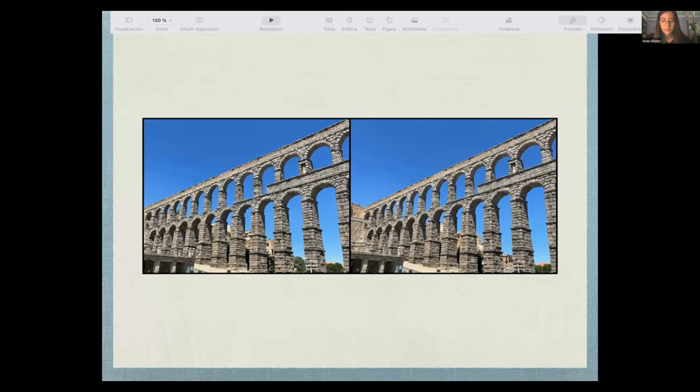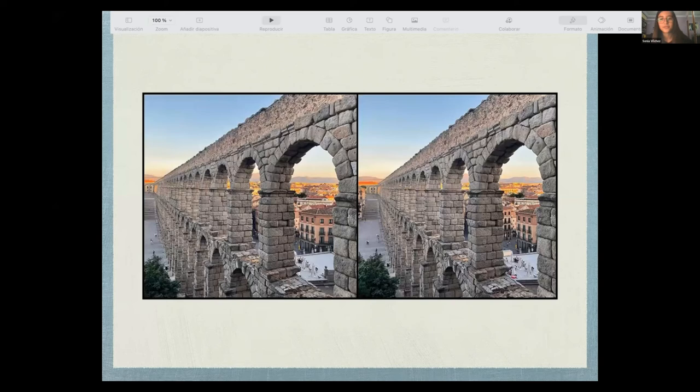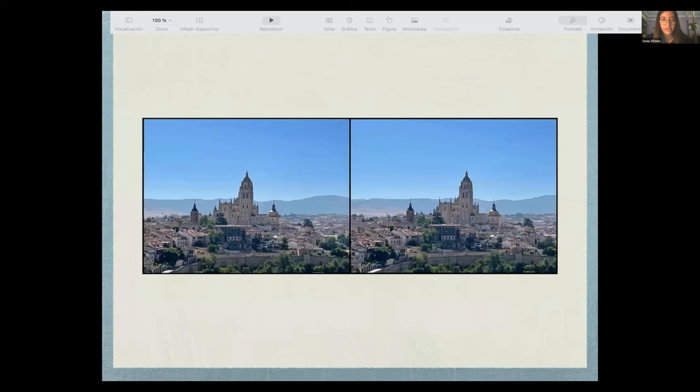This is the same monument. I took this photo at sunset and from the top of a lookout. Here we can see the cathedral and a big part of the city. I took this one from the top of this castle.